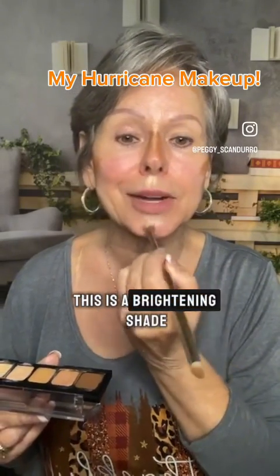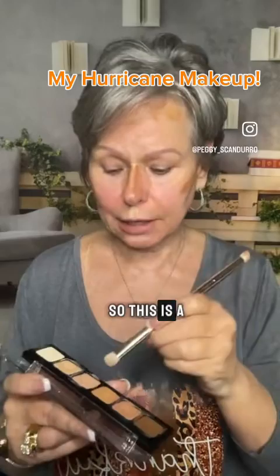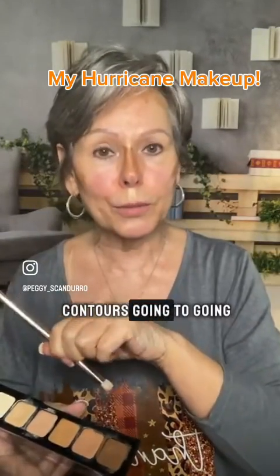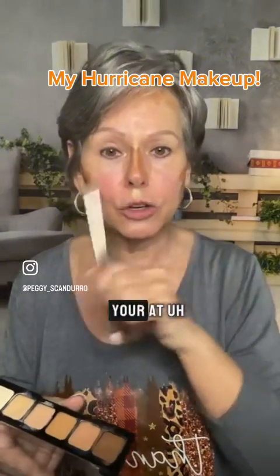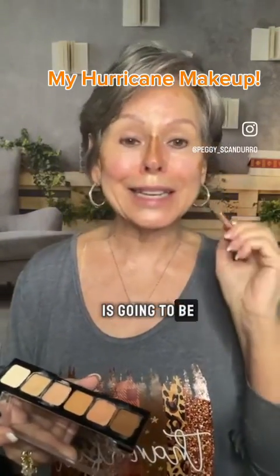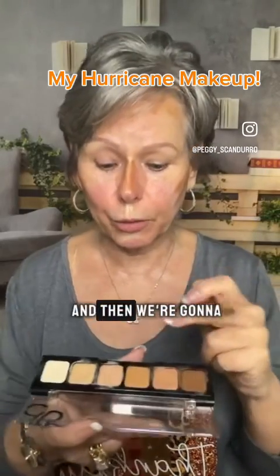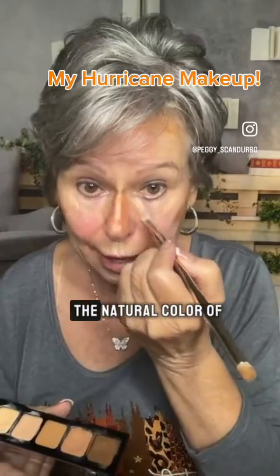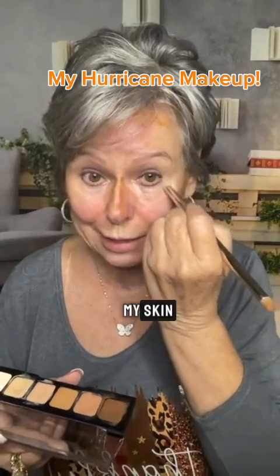concealer. This is a brightening shade, so this is more of a concealer shade. So it's going to be lighter. Contour is going to be darker than your skin tone. Concealer is going to be lighter than your skin tone, and then we're going to come back with the shade that's the closest to the natural color of my skin.